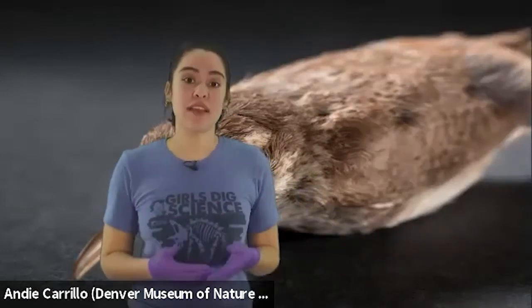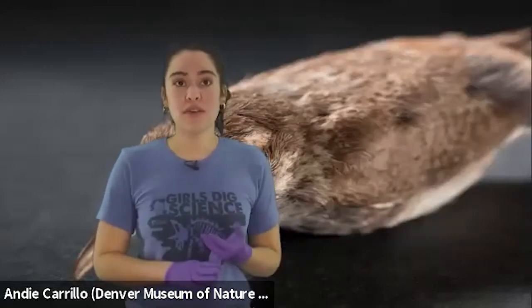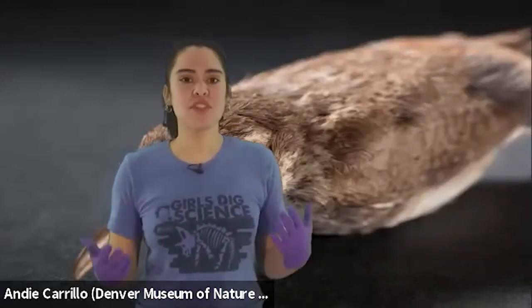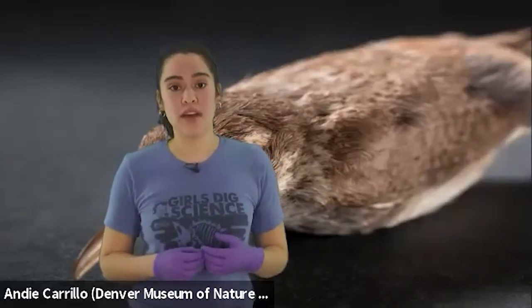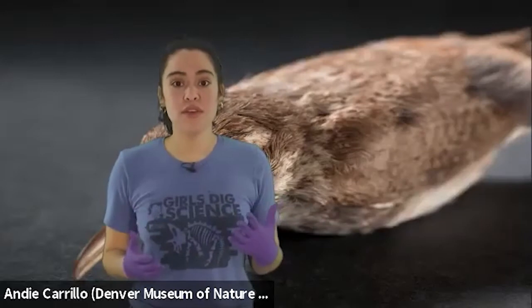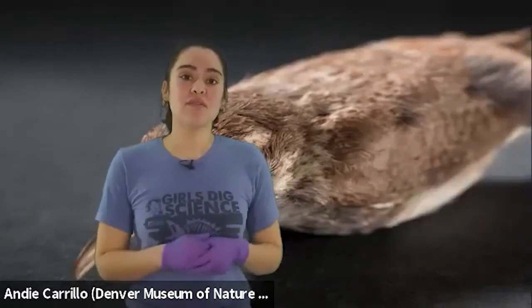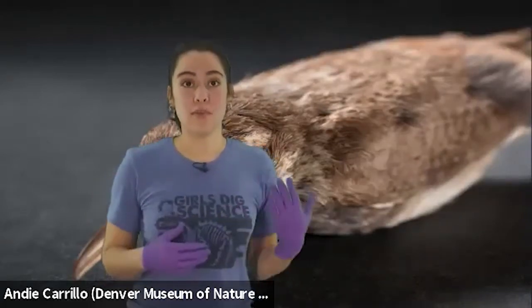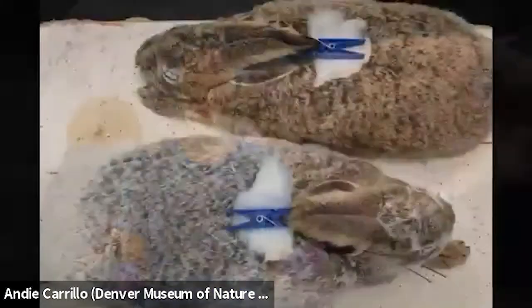Today, it's highly regulated, and we need permits from the state and the federal government, and we need permissions to house our animals and to take animals from the wild. So the permit that we use the most is our salvage permit. Our salvage permit is what allows people to bring animals to the museum that they find in their backyard or that they found on the road. It also allows us to work with a whole bunch of wildlife rehabs around the Denver metro area.